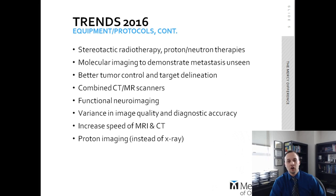Combined CT and MR scanners were mentioned by a few of you, basically to maximize the information that's derived from each of those. CT is of course good for that bony detail, where MRI is awesome for that soft tissue based information. So combining that, does that make the best possible tool? It makes a really awesome tool. Obviously there would be unique precautions, but unique information would be the result.